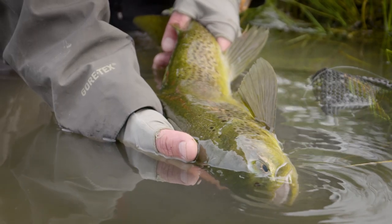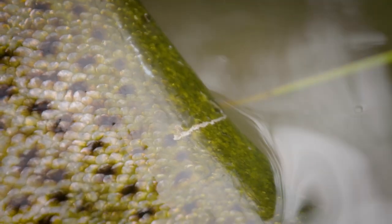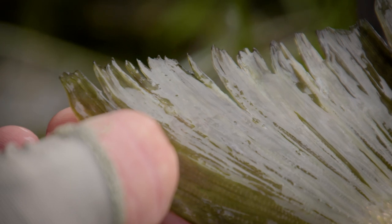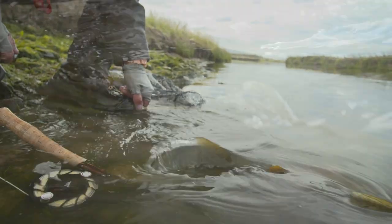Beautiful fish. He's an older fish, he's been around, you can see a few nicks and scrapes and scars, but I guess he's still doing not too bad with the old protein and the smelt coming through. We'll let this guy go.